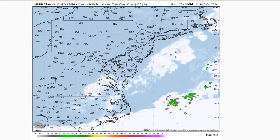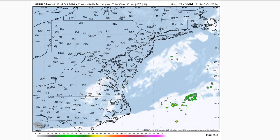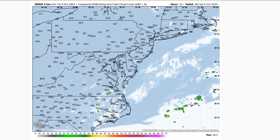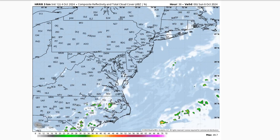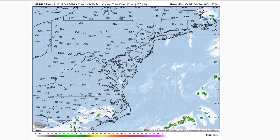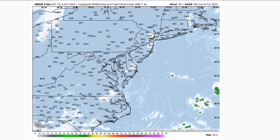But again, by better chance, it's only looking to be about a 15 to 20% chance, so not very likely, mostly just seeing some cloud cover around the area. And then we'll see that start to clear out as we go into the day on Saturday, with mostly clear skies Saturday evening. And going into Sunday, we'll see plenty of sunshine around for our day Sunday.